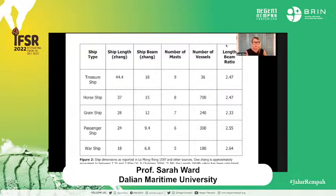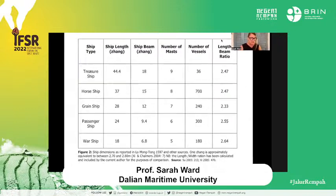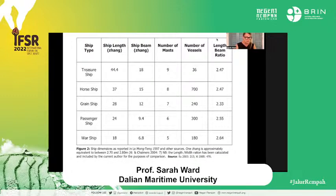So for those of you familiar with shipbuilding, you'll note the length to beam ratios are rarely, if at all, seen in European shipbuilding. So for many years, in the West at least, this was a great cause of consternation, especially because ships, if we're looking at the overall lengths, were nowhere near the same recorded lengths as we have here, and certainly not of the same recorded length to beam ratios.